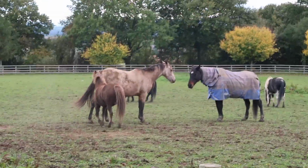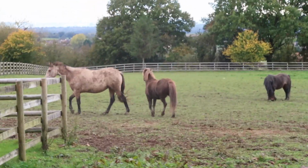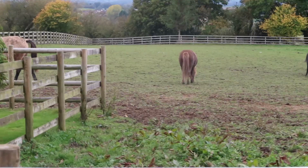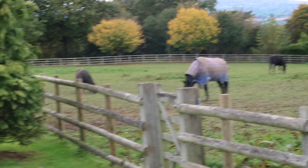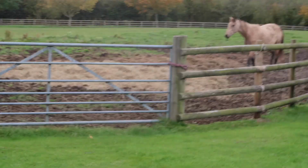Yeah. And the sky is not looking any better, folks. I'm going to get drowned, I'm pretty sure. Here we go. We're actually having a power cut at the moment, so I thought perfect time to come out and show you the animals. They're all quite happy. It's not raining at the moment. The minute it starts raining, they'll be at the gate shouting, wanting to be let in.